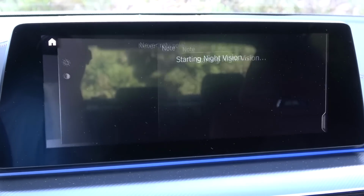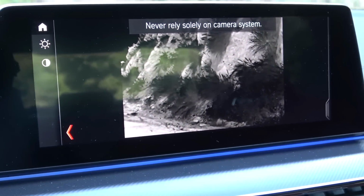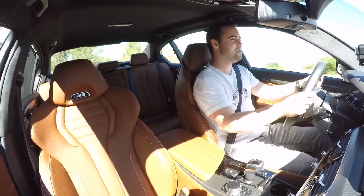We've also got a crazy night vision camera, so if you're driving at night and don't want to hit any deer or random people in the road, you can actually see. It looks like a military night vision camera. I actually really like it. Not sure how often people actually use that, but pretty cool feature.